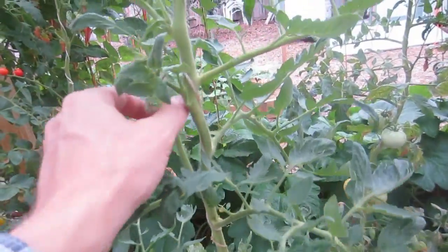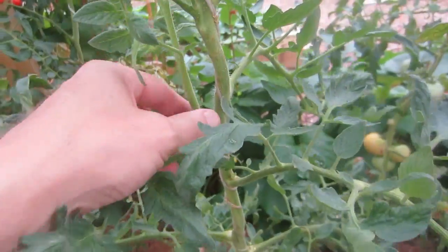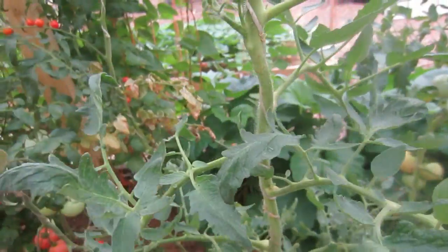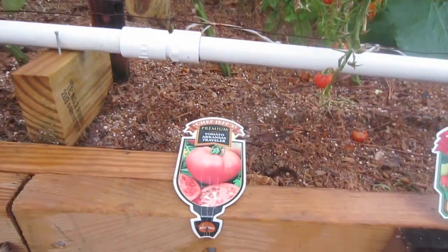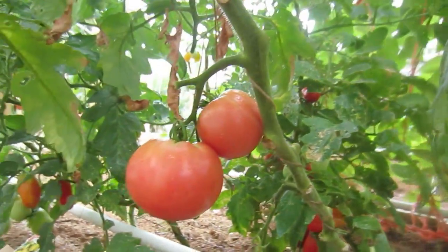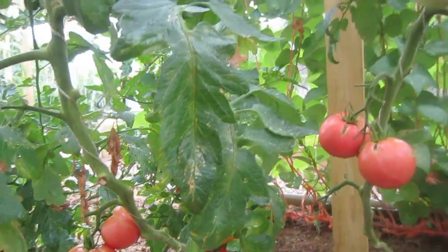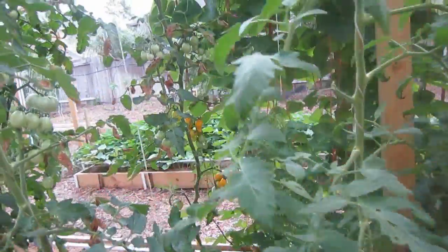Here is a sucker going right here. See that? Right here in the corner. And so that needs to come right off. I just snap it, just like that. I've been very impressed with the Arkansas Traveler tomato. It's not a deep red tomato, but it has great flavor and it is a good producer. Something to consider, and that's one reason why I'm growing all these different varieties, is to give you an idea what I find that works well.